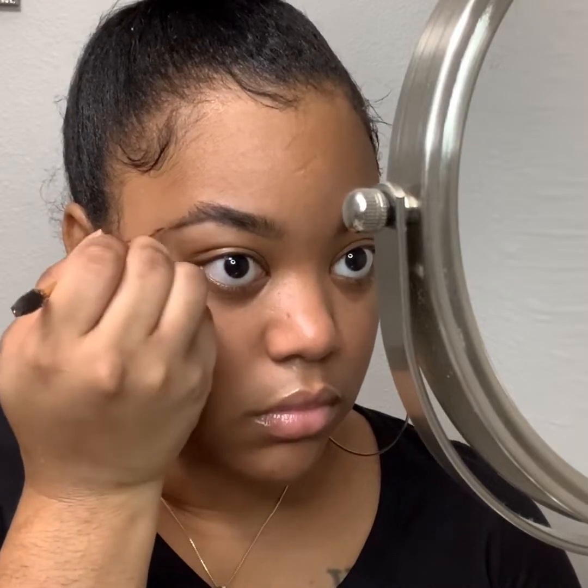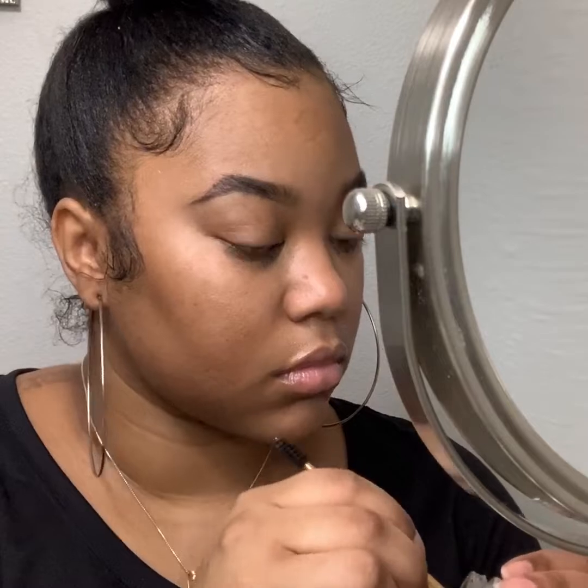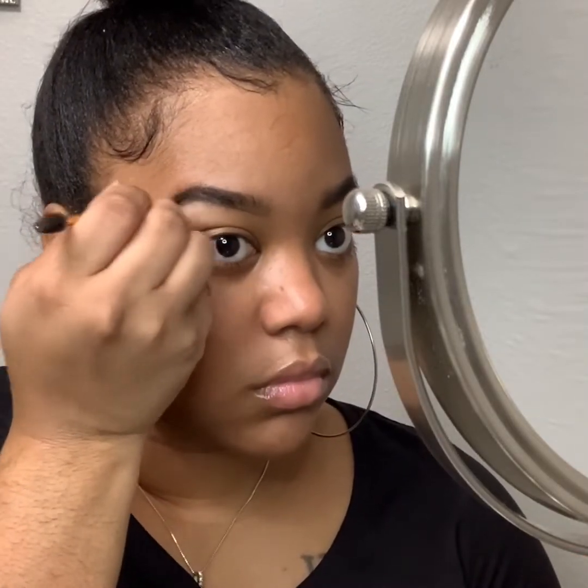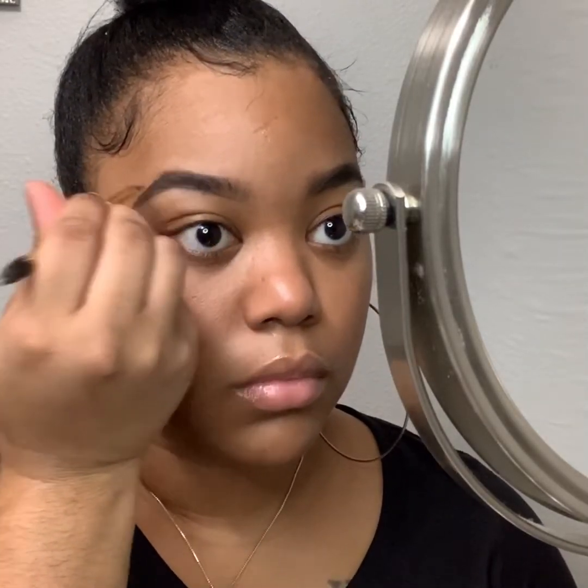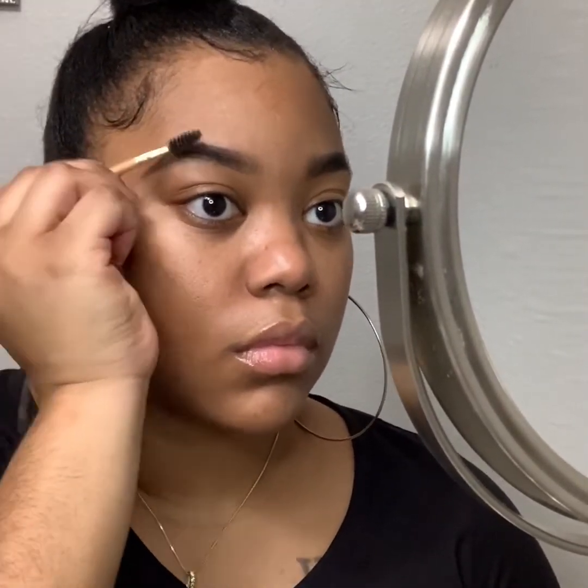Now you guys, you kind of want to make sure you're brushing the ends of your eyebrow, the end that's closest to your nose, just because that part of your eyebrow, you want to make sure it looks very natural. It's not supposed to be so bold. You kind of want to make sure that it's gradual, it kind of fades, it has like a gradient effect. You don't want it to be so bold, like you got your eyebrows on caps lock.